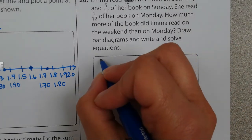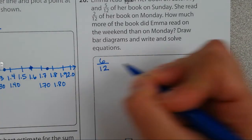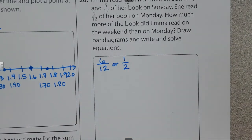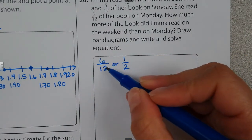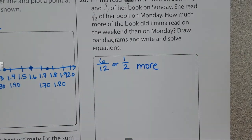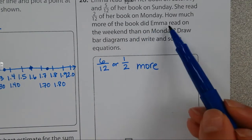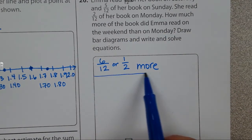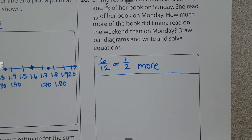So she read 6/12, or you don't have to have this, but I always like to simplify, 6/12 or a half, because 6/12, that's a half. So 6/12 or 1/2 more. That answers how much more of the book did Emma read on the weekend than on Monday. This is the answer. Now I'm going to show you how we get this answer.